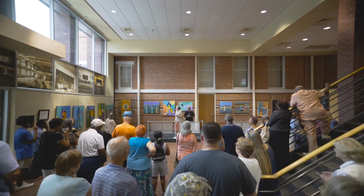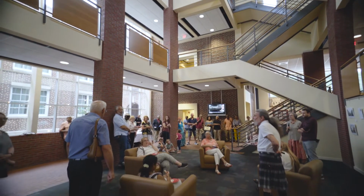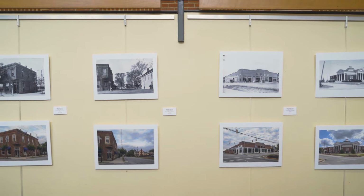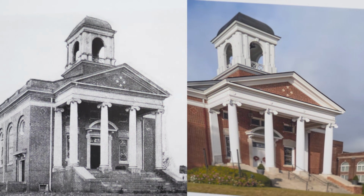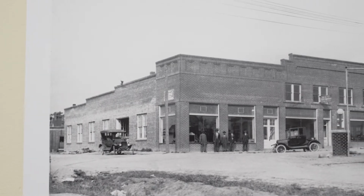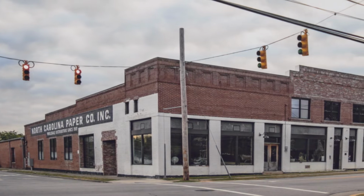The show this month is in correlation with the town of Clayton's sesquicentennial celebration. My project here is a collection of archived photographs, which I have worked with the history room in the library in recreating the same scene as how they would look today. And what I've done is I've gone to the same, or approximately the same location, and captured as close as I can the same perspective of the image as what it used to look like.